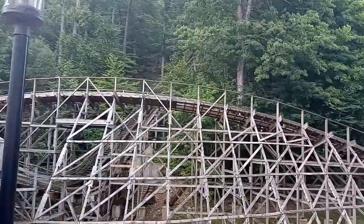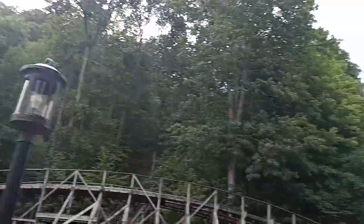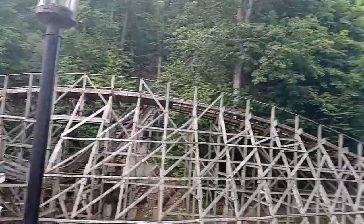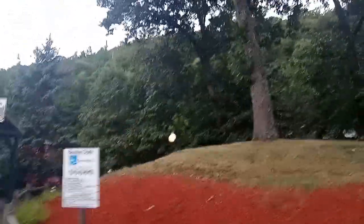So I don't know. Another thing that kind of felt like a Six Flags park was the food. The food here is definitely not good. I had chicken tenders and fries, and it was pretty bad. I mean, I ate it. It wasn't terrible, but it definitely wasn't the best thing I've had, that's for sure. I think Six Flags New England food is even better, and that's very mediocre.